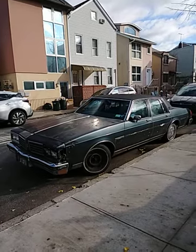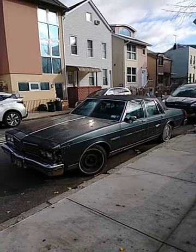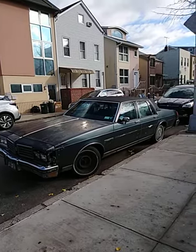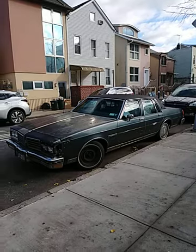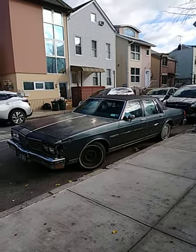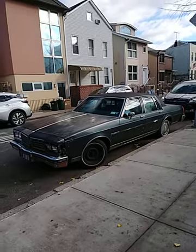A very rare car. You don't see them too often. A 1985 Delta 88 Royale, folks. Thanks for taking the tour with me on this walk around of a beautiful car that's got potential. A rare one. A survivor.